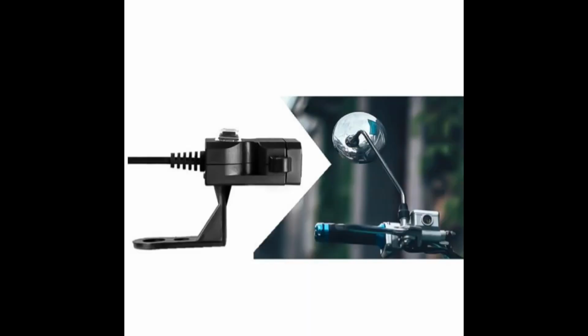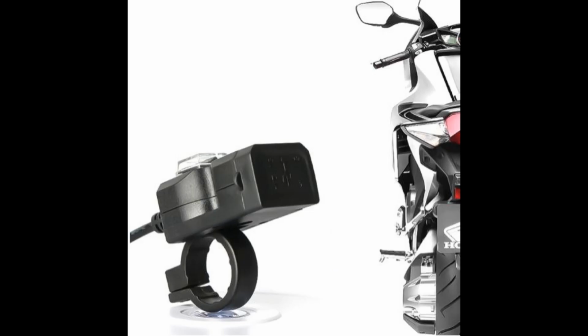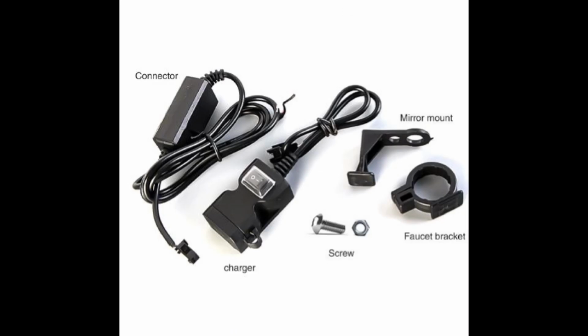This particular one is a waterproof unit, which is quite important when your bike does get wet. So the on-off switch has a waterproof cover and it also has a lid for where the USB terminals are. Great little feature. Attachment looks easy for a 7/8 inch handlebar, and because it's black it's not going to stand out like a sore thumb from all your other bits and pieces on the bike.